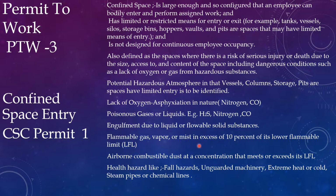And flammable gases or vapor emitted in excess of 10% of its lower flammable limit. Flammable gases or vapor available in the confined space. Then another hazard is airborne combustible dust at a concentration that meets or exceeds the lower flammable limit. That is airborne combustible dust which is available inside the confined space. If it exceeds the lower flammable limit, that is also dangerous to health, and it will lead to incident, accident and injury.